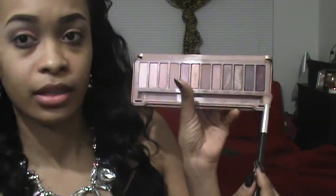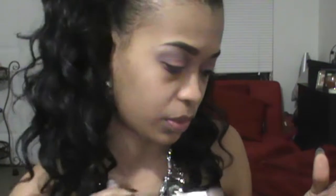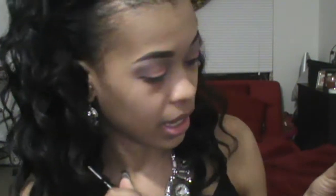Okay. Now we're gonna go back to the Naked 3 palette, and we're gonna take the second to last color, which is this one. It's called Dark Side. The color is really hard to explain. It's just a really beautiful steel color, like a really dark pewter color. But again, it has like pink reflex in it, kind of.